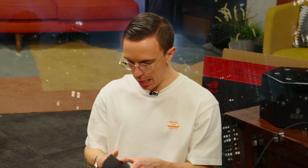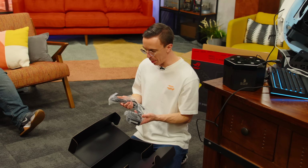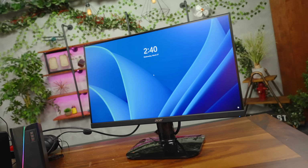So we have my Batarang, a buttload of cables, literally a buttload of cables. We also have an external power brick. It is a beefy stand though. Again, most 24-inch monitors can get blown away by a gust of gamer fart.